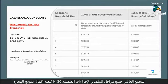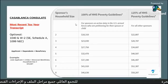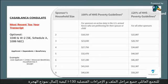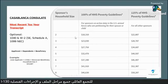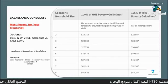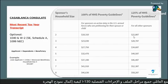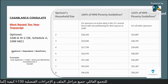Okay. So here's the poverty level. This is where a lot of people get stuck. You have to meet 125% of the income poverty guidelines. So let's say for a family of two, the applicant and the beneficiary, they will have to make this much a year: 22,887. Over here, I provided an example of how you count it.